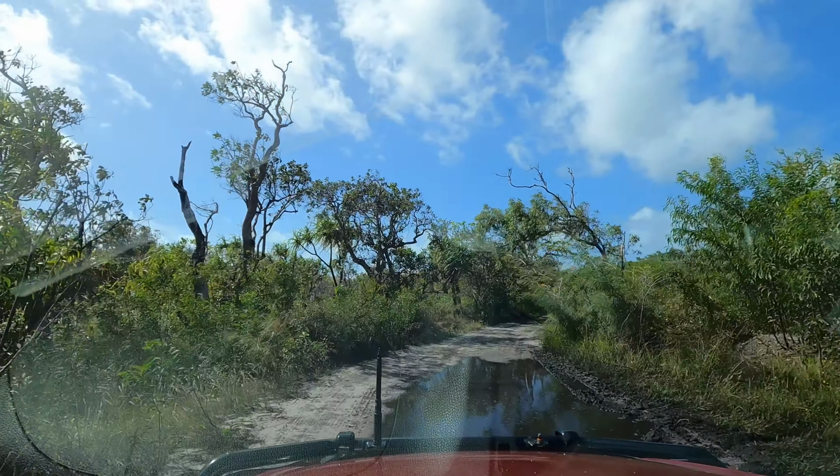Have a look at this scenery. Although it does smell a little bit down here. Low tide, in amongst the mangroves there.